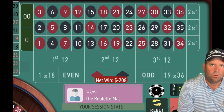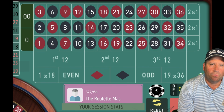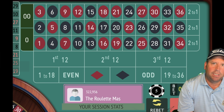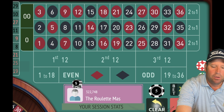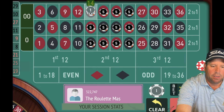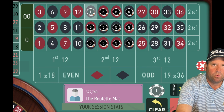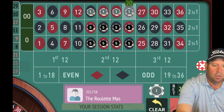Okay, that's a loss. So we'll add up the 2 previous bets, 13 and 8, which is 21. The difference between 21 and 13 is 8. So we go 8 more units on each, and again, that's going to be 21 on these ones. Place these bets.